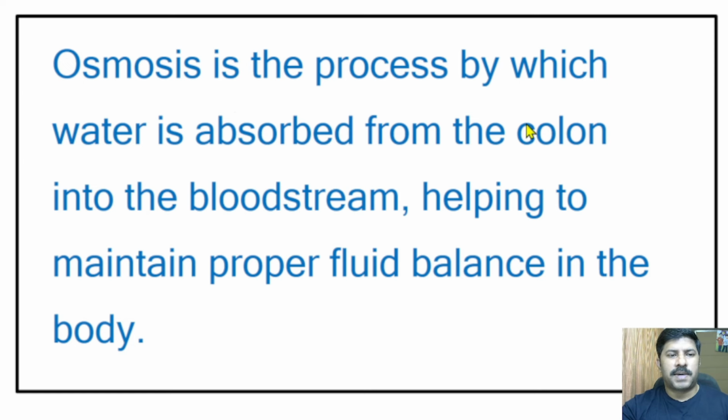Osmosis is the process by which water is absorbed from the colon into the bloodstream, helping to maintain proper fluid balance in the body. So a major part of the water is absorbed from the colon by the process of osmosis.